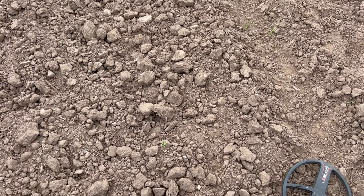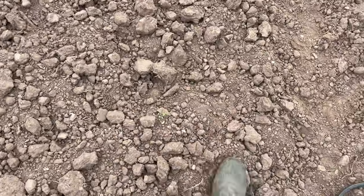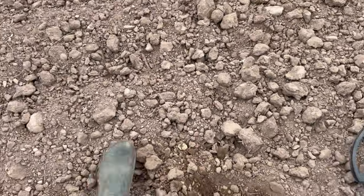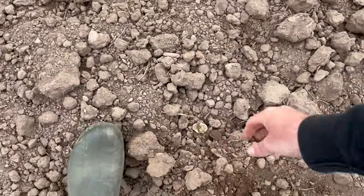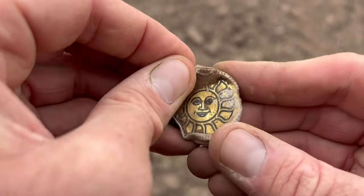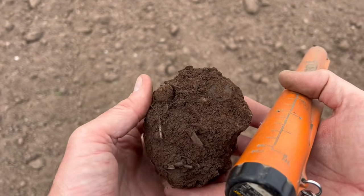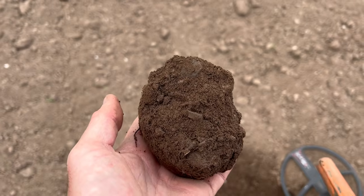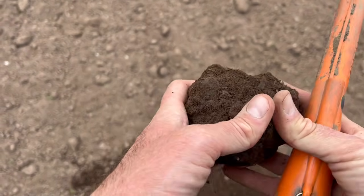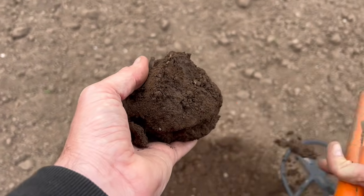First signal in this new field. It's all over the place, way up to 99, could be a bottle top. Hopefully it is a bottle top. I was going to say hopefully it's easy to dig, but there is a bottle top with a wee smiley face. The sun is shining. I haven't had a clod shot in ages. This wasn't the best of targets, 70, 60, but it's out now and it's a clod shot. It might still be junk, but everyone likes a clod shot, don't they?